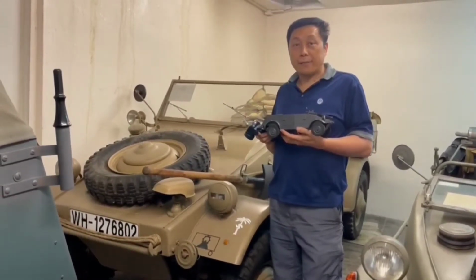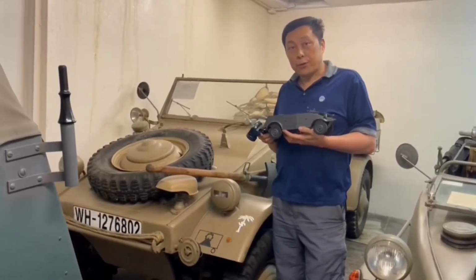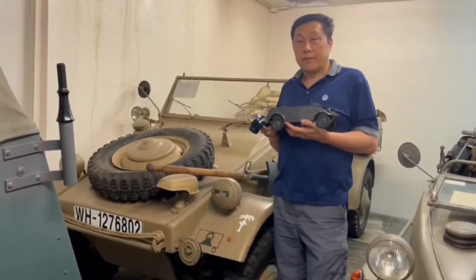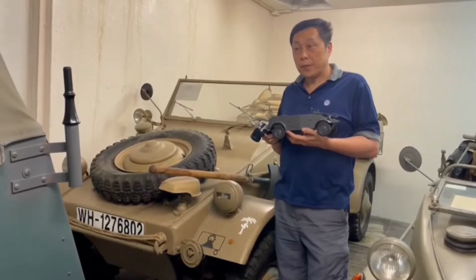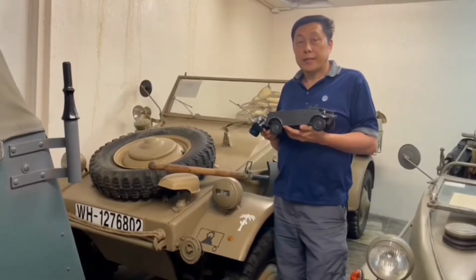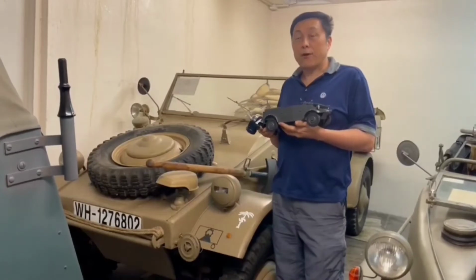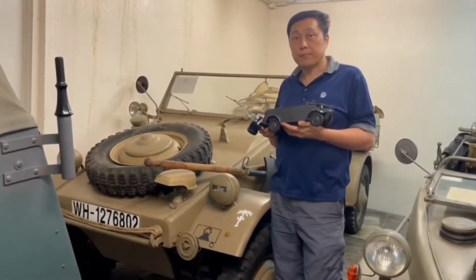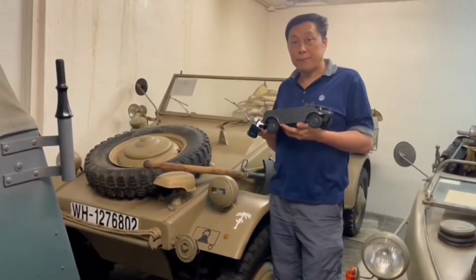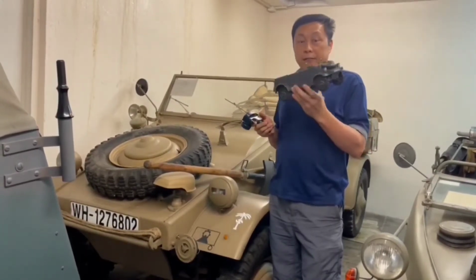Why do we call it 87? Because before World War II, Dr. Porsche wanted to build a four-wheel drive light off-road vehicle for military use, but because of the material shortage, they tried to build a two-wheel drive simplified off-road vehicle. This is called the 82 project, Type 82. Type 87 is the four-wheel drive platform with the Kubelwagen body. It is nearly exactly the same. From the outside, you cannot see any difference.